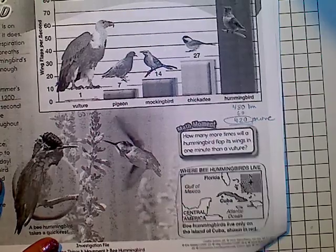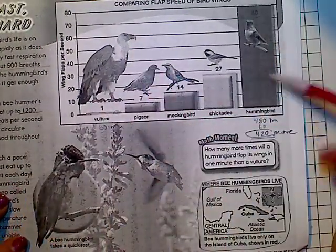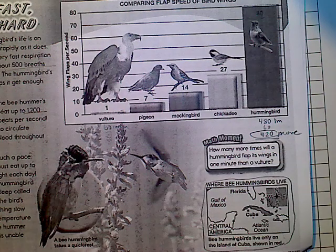Well, I'm just saying, this guy picks up all the messes and this guy pollinates the flowers. I think they're both pretty important. Alright.